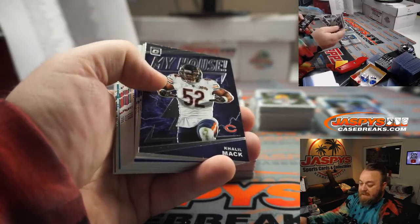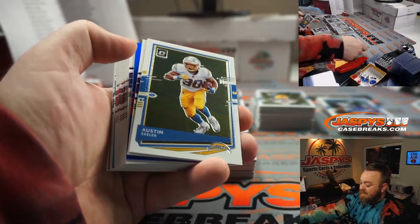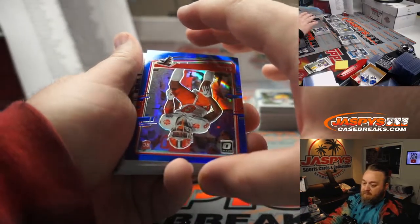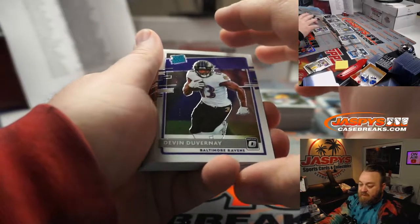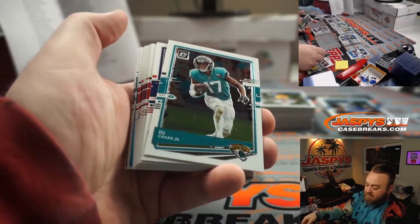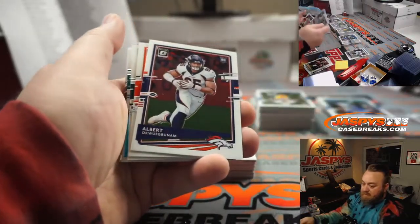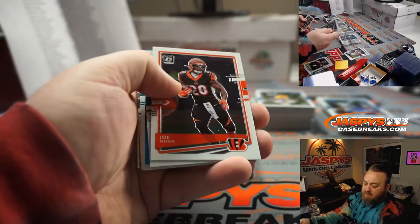My house, Khalil Mack for the Bears, Jeremy Moeller. Jason Huntley for the Lions, Eric Ainge. AJ Terrell, blue, for the Falcons, Karen Steele, to 179. Devin Duvernay for the Ravens, Garrett Knowles. Tom Brady for the Buccaneers, David Alsop. Dalton Keene for the Patriots, Karen Steele. Kyler Murray for the Cardinals, Sean Maddock. Albert Aquabunum for the Broncos, John Dineen.